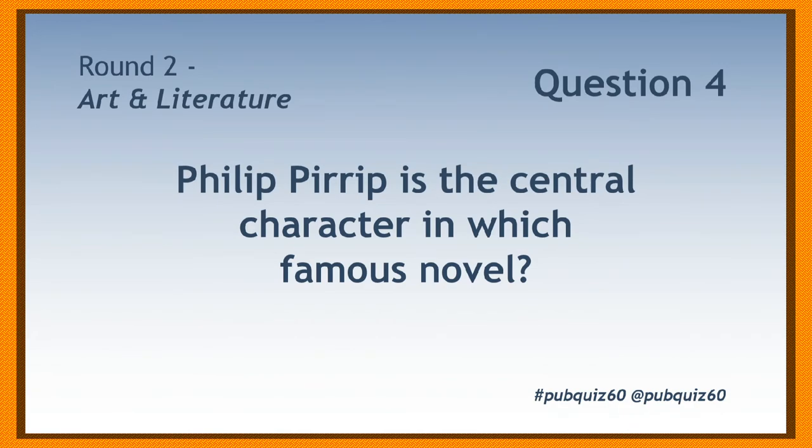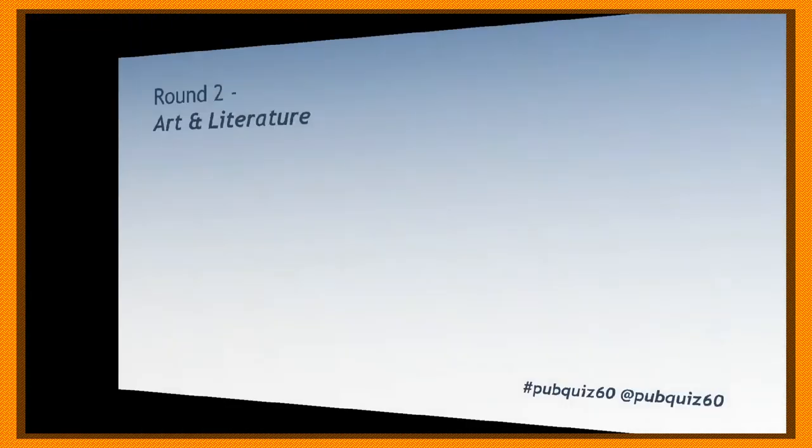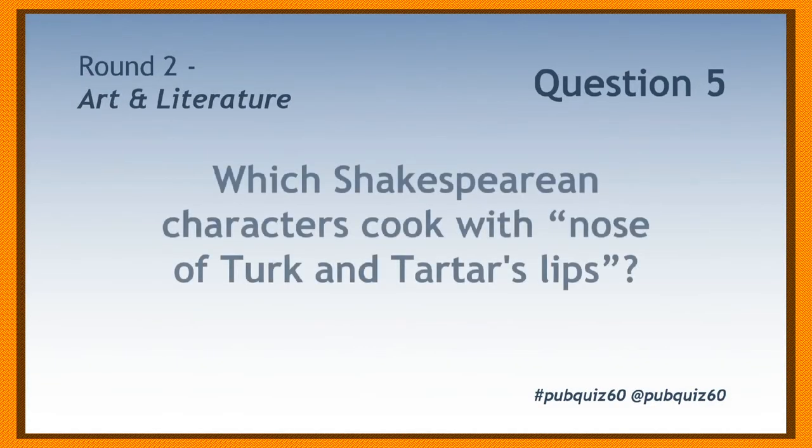And then we'll move on to question five now. Remember, at question five, we'll have a bonus question after it again that's related in some way to the information in question five. And question five in the art and literature round, remember, just 1 point for these when it comes to marking. Which Shakespearean characters cook with nose of Turk and tartar's lips?